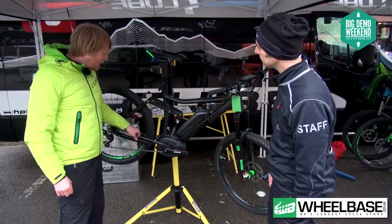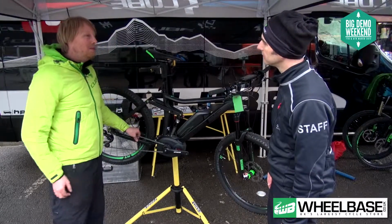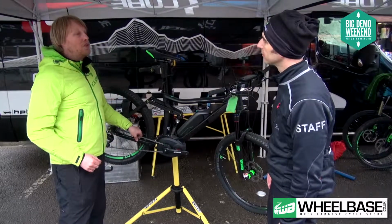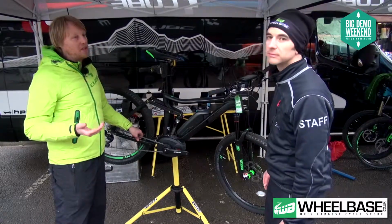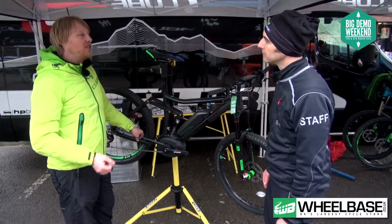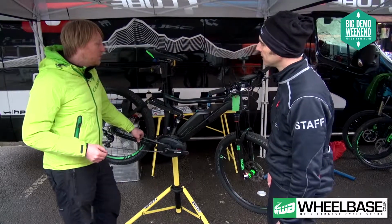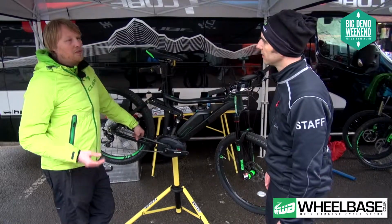Lots of people want to know the range, of course, and how fast it can go. Fast is about 16 miles an hour. That's the official limit. And the range really depends on what type of riding you do and what setting you use. There are 5 different settings of assistance. Roughly range between 15 miles up to 90 miles, with an average of about 40-50 miles.